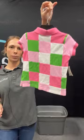Mm-hmm. So cute. How many times can we say so cute? I don't know. Can't help it. At least, and I'm gonna keep doing this boutique stuff. Yeah. Like, seriously. I mean, if it was men's stuff, we'd be like, well, I like that. But this is like, it's so cute. With all the ruffles.